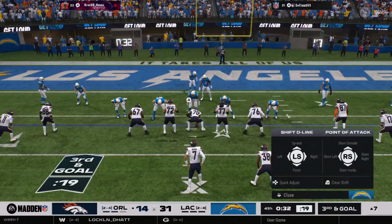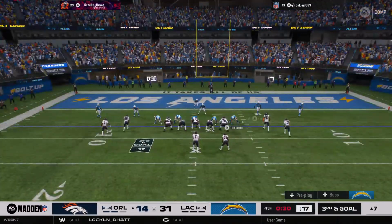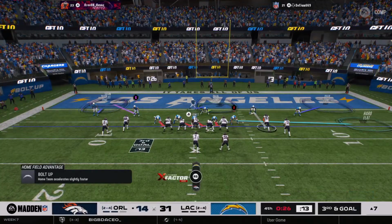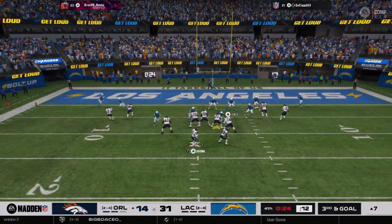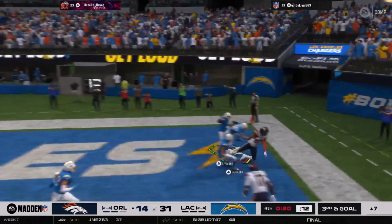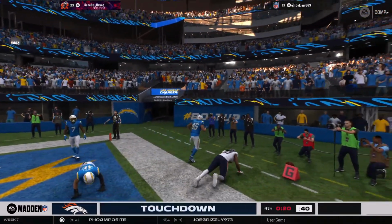This likely a must-have. 3rd and goal. Here we go. Yellow, 22. Check. Now a shotgun snap as they look to throw. And this is caught for a Bronco touchdown.